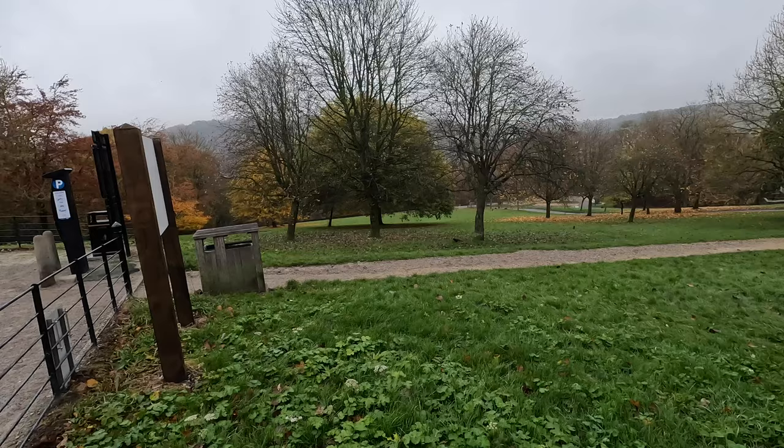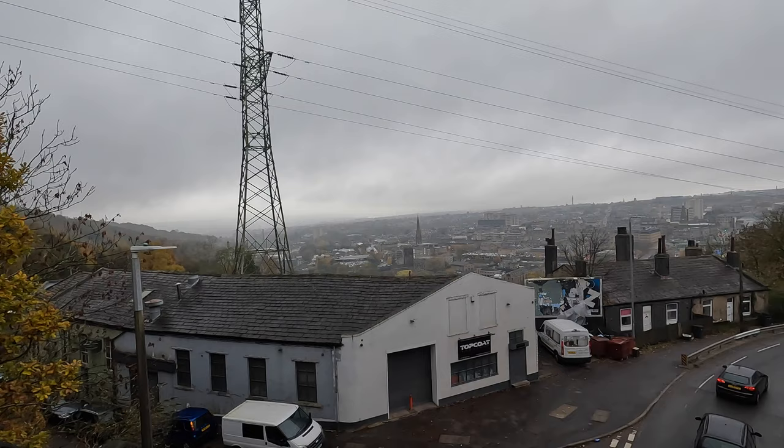Almost at the top of the hill, the car park here for Shibden Hall. Still a bit early, but it's usually a lot busier than that. Just getting to the brow of the hill now, and spread out before us in the mist is Halifax. So we're going to drop down the hill and into the town.